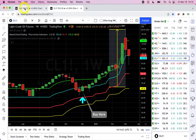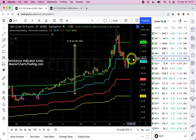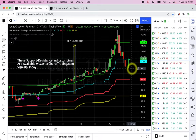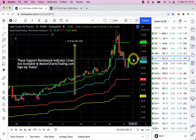Right this instant, oil does seem like it wants to go higher. We're kind of right around this area where the support resistance line comes in. Support resistance line is currently at 103. We're trading right around it. So let's see what happens. I would just maybe wait a few days and see if we're gonna close decisively above it. Maybe until next Friday I would wait with buying oil.